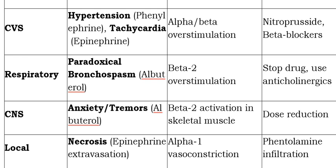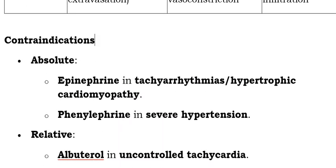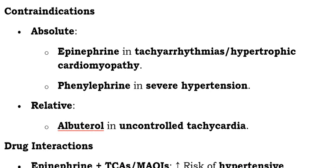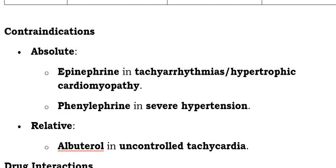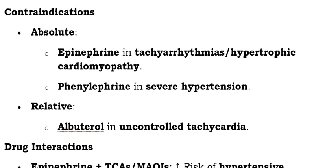So handle with care. Okay, that brings us to contraindications, when not to use these drugs. Some are absolute. For epinephrine, absolutely don't use it if the patient has pre-existing tachyarrhythmias, fast, irregular heartbeats, or hypertrophic cardiomyopathy, that thickened heart muscle condition. The beta-1 stimulation could make things much worse. Right. And phenylephrine is an absolute no-no in severe, uncontrolled hypertension. Its alpha-1 vasoconstriction would just drive the pressure up even higher.